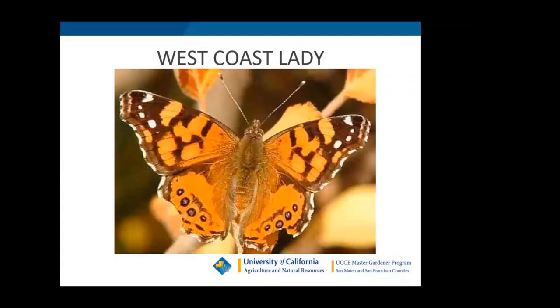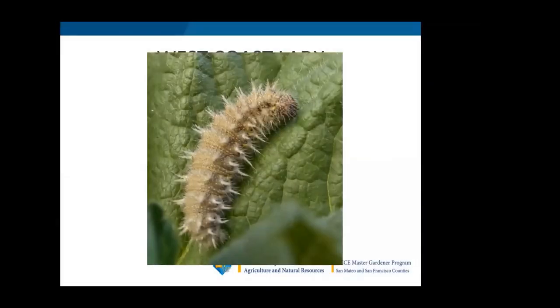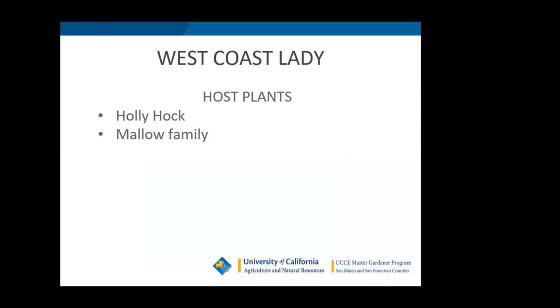Other butterflies that we have a lot of here in the Bay Area is the West Coast Lady. This is her caterpillar. Caterpillars that tend to be fluffy like this sometimes have very painful spikes in there, so I'd be very careful about touching one. But this is what her caterpillar looks like. And the host plants for the West Coast Lady are hollyhocks and members of the mallow family.